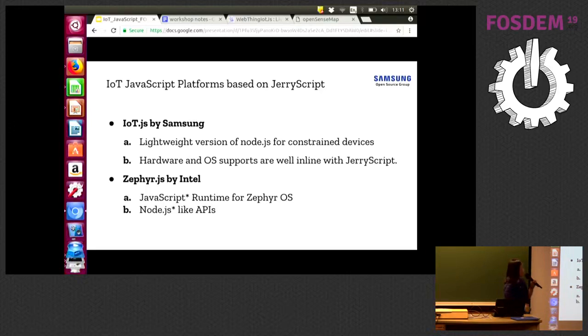The other one is Zephyr.js by Intel. This is very tailored to the vendor, actually. It's tailored to Intel's Zephyr OS, and the physical board support is also a quite limited number. And the philosophy, as we said, is similar. We want to be portable between this embedded IoT.js platform and Node.js.